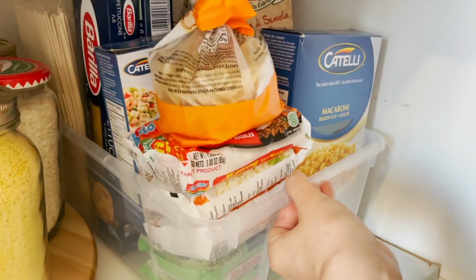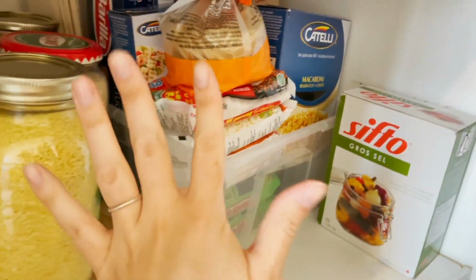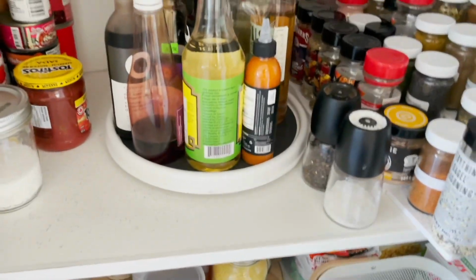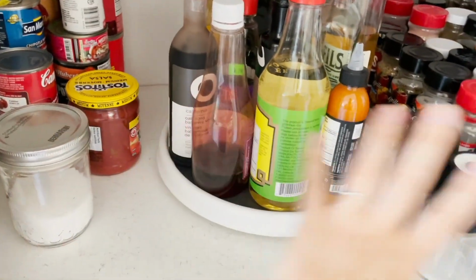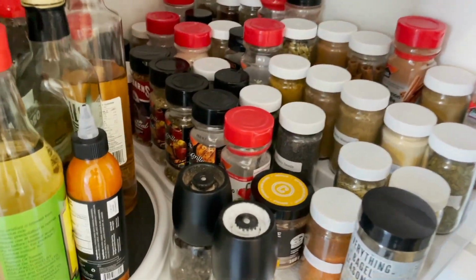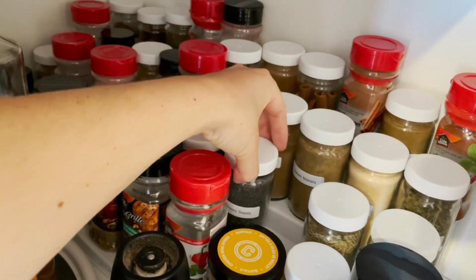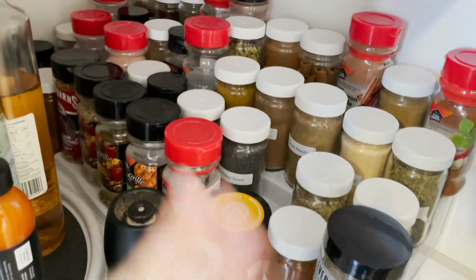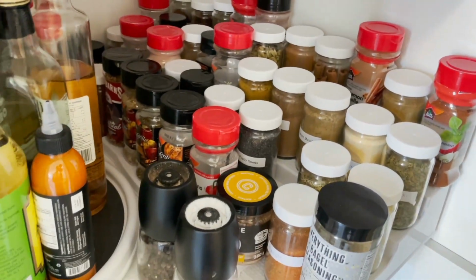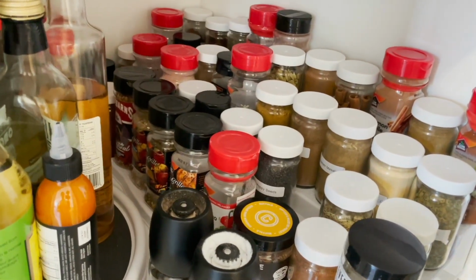This is all easy access, and now it's all grouped together, and I have a good idea of what I have exactly in there. On the middle shelf, which is the shelf I'm probably going to use more, I have all of my spices beautifully organized. I've used these similar containers for most of the spices, but I didn't have enough, so I also kept some of the original containers, but it's all in alphabetical order.